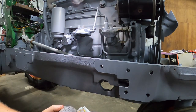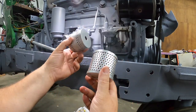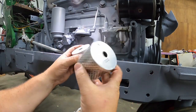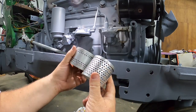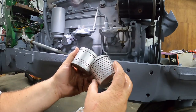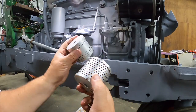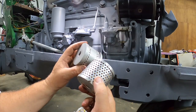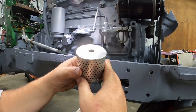Granted, I'm sure there's a few years difference between the Napa filter, which I believe is made by Wix, and the AGCO filter, which I believe is made by Wix. Interesting, there's so many more holes in the AGCO filter versus the Napa filter. And gold is their better stuff. More room for flow, so go figure.